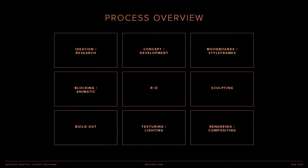This changes from project to project, but this is the basic overall scheme: starting out with ideation and research, jumping into some concept development with mood boards and style frames, blocking things out in an animatic, doing quite a bit of R&D and sculpting on this project, so that's new for me, as well as the build out in Cinema 4D, and then texturing and lighting in Redshift, and rendering and compositing in After Effects, with a particular focus on the Red Giant toolset.